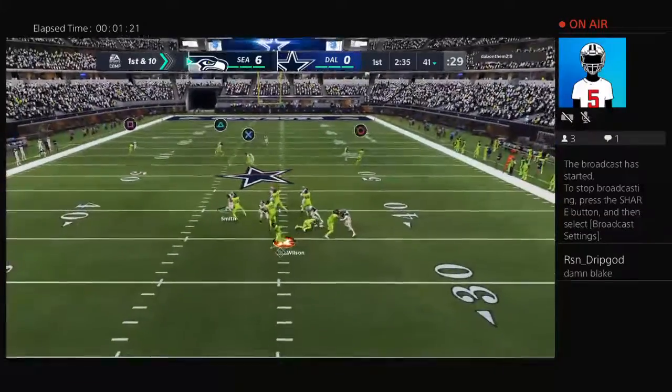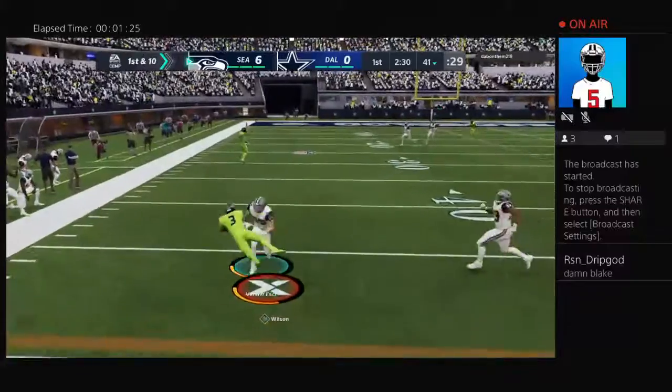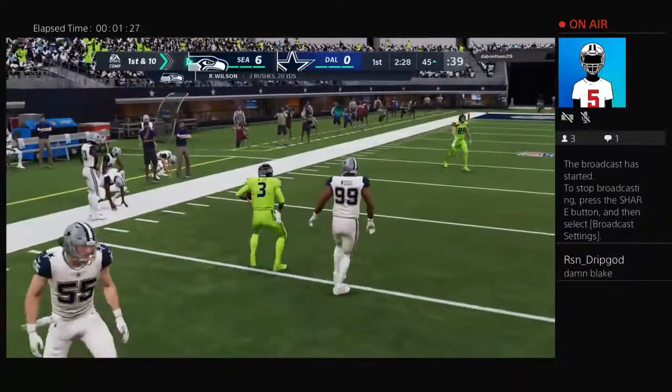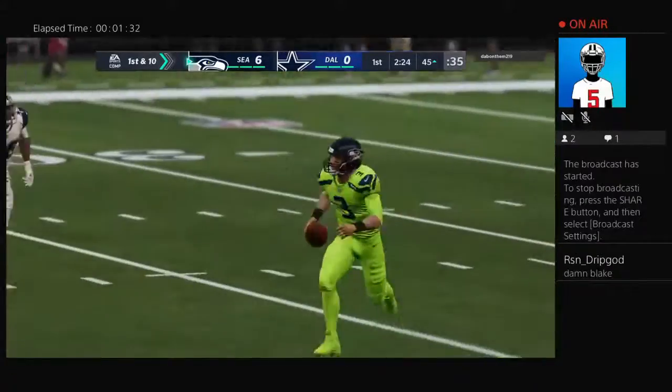After the interception, here's Wilson. On the move to his left. He'll run it. Opted to run for it. The decision a good one. Picking up the first, getting 14 yards on the scramble.